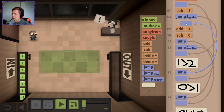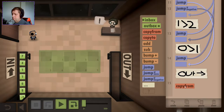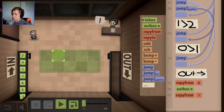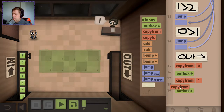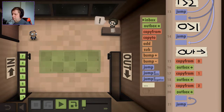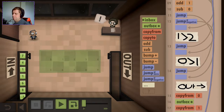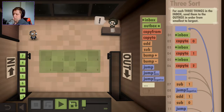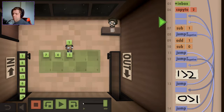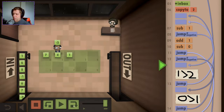Here we want to jump back into here, maybe. Jump back to the beginning. So let's run through this in a minute. Okay, subtract from 1. So it's negative. So the first number is greater than the second number.